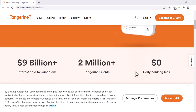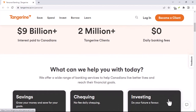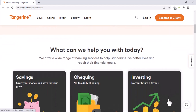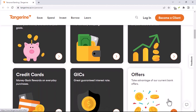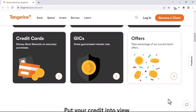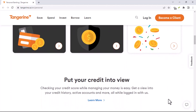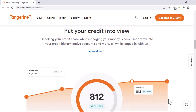Why doesn't Tangerine accept bank drafts? There could be several reasons why Tangerine doesn't accept bank drafts. One possibility is that the bank's online-only model might make it challenging to process bank drafts efficiently. Additionally, Tangerine might have security concerns or operational limitations that prevent it from accepting this type of payment.